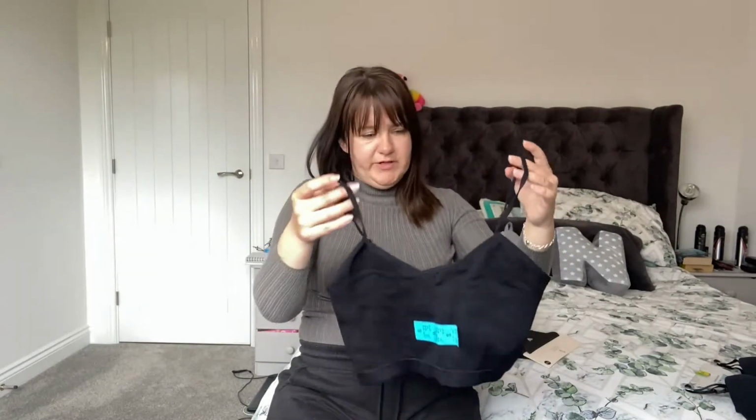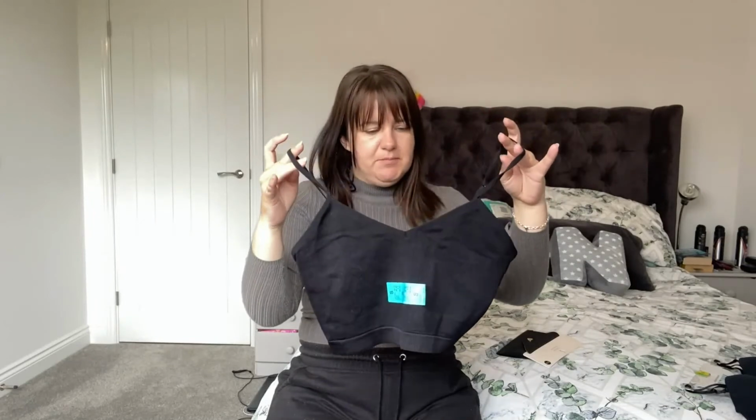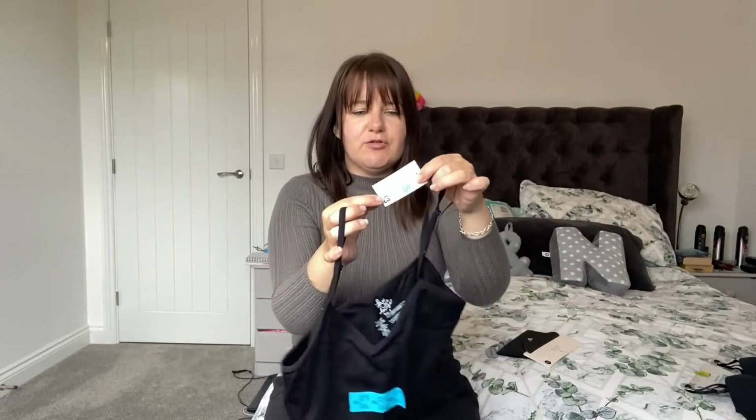And I saw these little tops, so these tops were really nice. They're for bed actually, so they're in the bed range, but some people have been wearing these as just normal crop tops to go out and that. I haven't tried mine on completely, so I need to try that, but I got mine in a size small, and these were only £3, so I got it in the black.